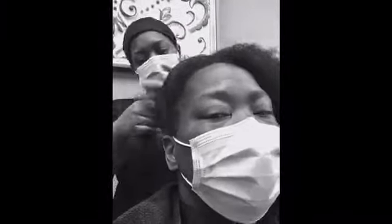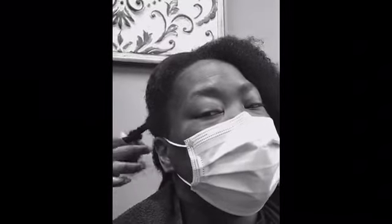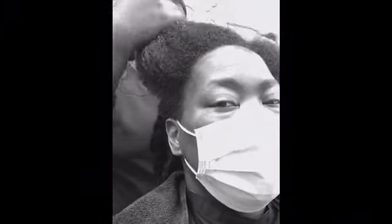Felicity was very gentle in her detangling. I can honestly say, because I'm the most tender-headed person I know, that if I was able to not flinch or make any faces while she was doing this, she was definitely gentle. Because as soon as I got into the stylist chair, the stylist was like, "Oh, you tender-headed, huh?" And I was like, "Oh yeah, big time."